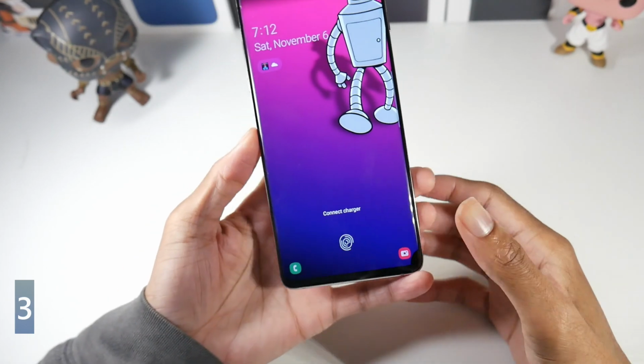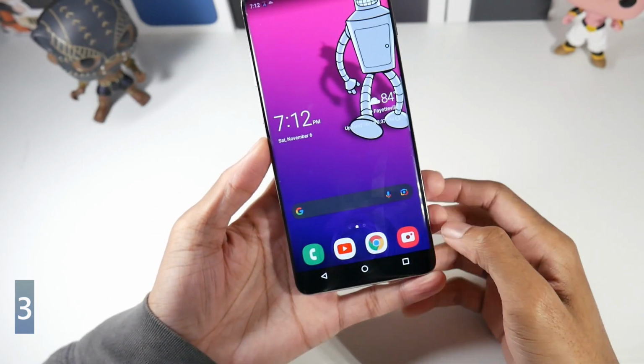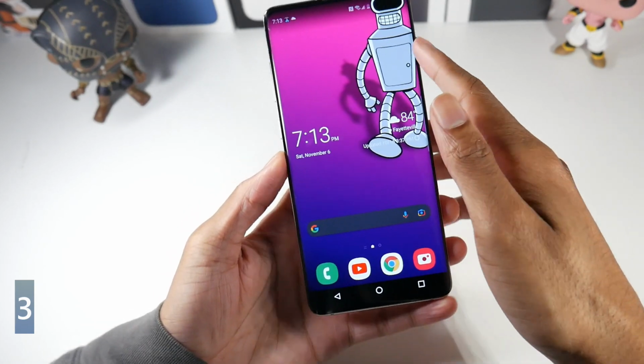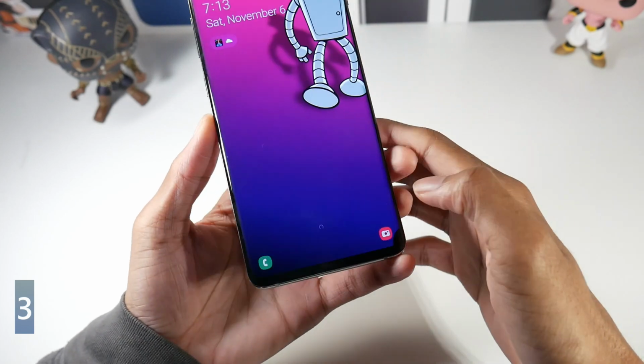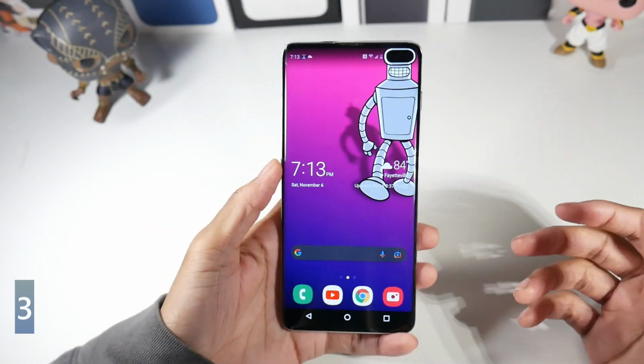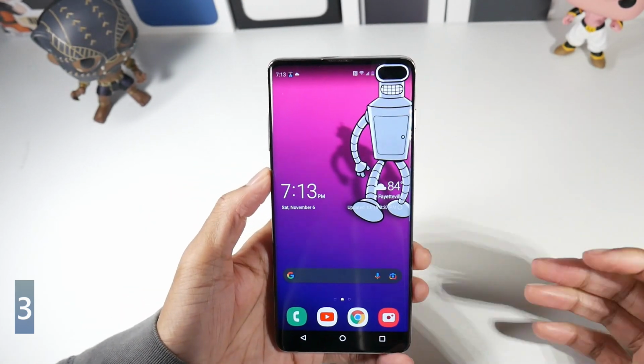And another thing with this phone as well is the fingerprint scanner is extremely fast on here. On some of the mid-range phones, it could be kind of finicky, but it's literally a tap fingerprint scanner. So it's not one of those that you have to tap and hold. So Samsung did a really good job with the fingerprint scanner on this guy. Just look, it's literally a tap. Extremely fast. And you can also take advantage of face unlock on this phone as well.